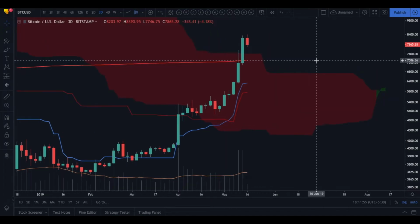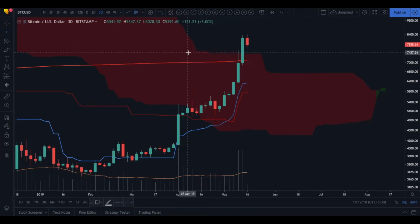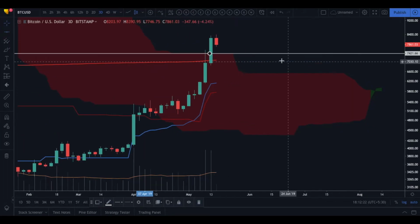Today we have a couple of things to talk about because we closed a 3-day candle. In our last video, we talked about how we wanted the previous 3-day candle to not only open above the 200 moving day average on the 3-day, but also above the top of this cloud, the Kumo. So we're going to draw a horizontal line on the top of the cloud just to reference it for the rest of the video. Okay, cool. We have that.